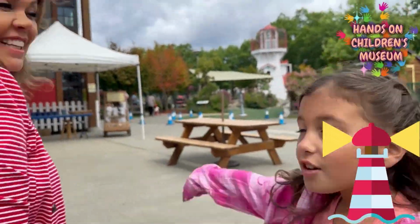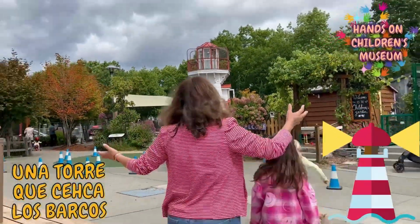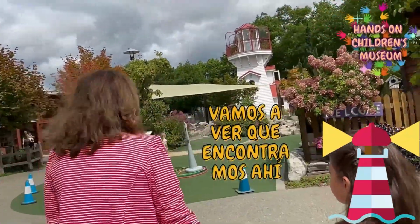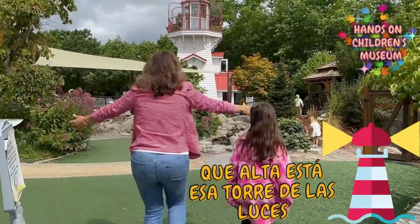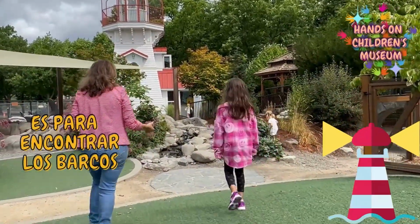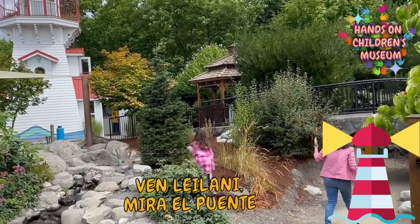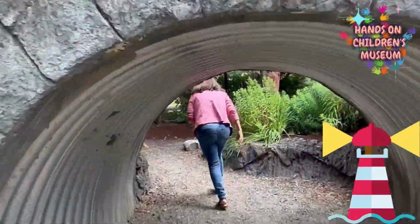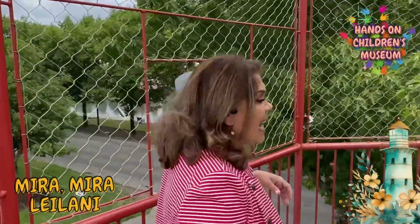Wait. Maggie, Maggie, let's go to the lighthouse. Oh, una lighthouse. Eso es una torre de que checa los barcos. Vamos a ver qué encontramos ahí. Mira qué grande está, Leilani. Qué alta está esa torre de las luces. Es para encontrar los barcos que los capitanes y todo el mundo checa en el mar. Por acá, por acá. Ven, Lani, Lani. Mira el puente. Ok, yo me voy por aquí. Uh-oh, no, es del otro lado.